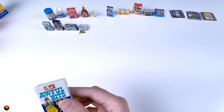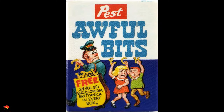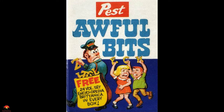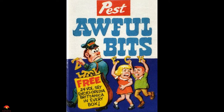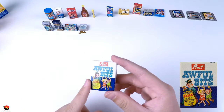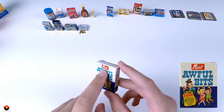Let's see. This is Awful Bits by Pest. And so this is supposed to be a parody of Post Alphabet cereal. And so this is really funny. It says free 24 volume set Encyclopedia Britannica in every box. So that's really funny because instead of alphabets, it's Awful Bits by Pest. It's supposed to be by Post.